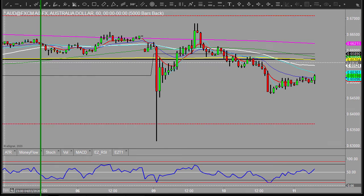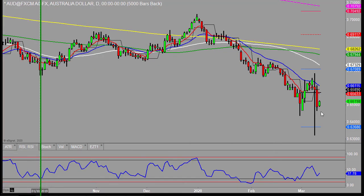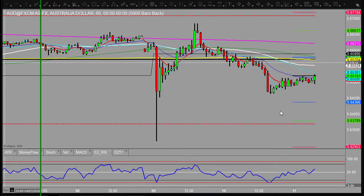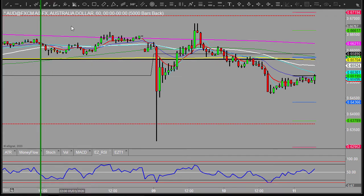Aussie dollar, as you can see on the 60 minutes, fell off a little bit. Spike in the price action a couple of days ago there. Sold off again yesterday. It's looking softish. Still a bear flaggy sort of pattern on this 4-hourly at this stage. And again, it's worth waiting for a break of the low of the trend that runs across there.